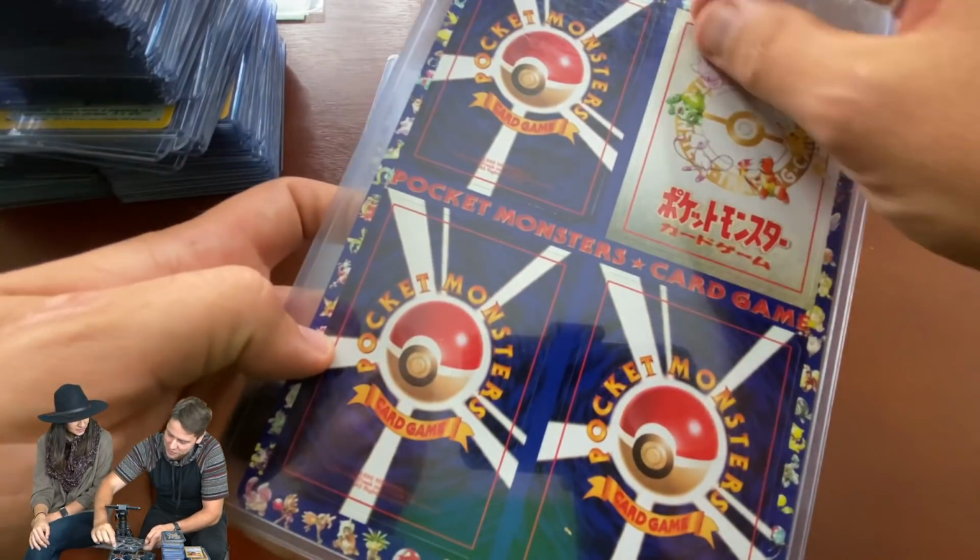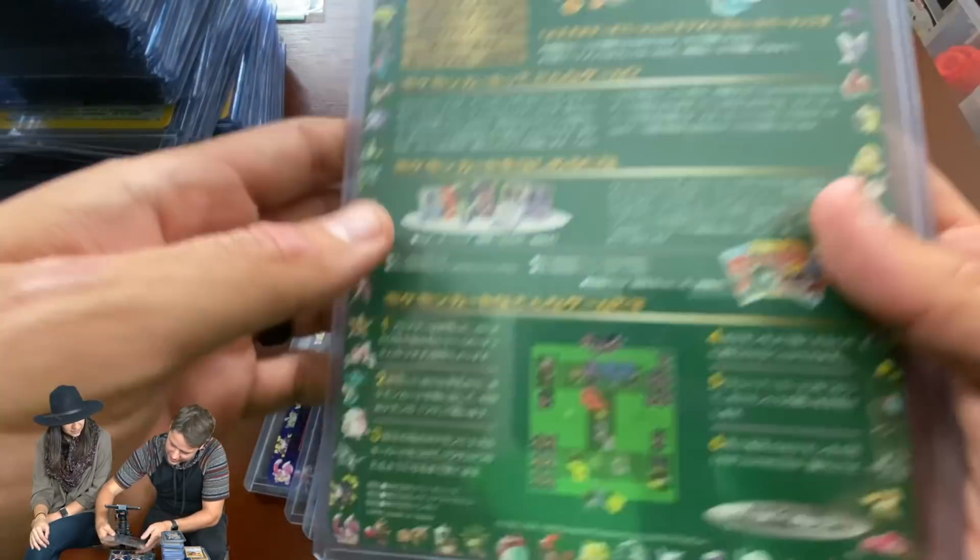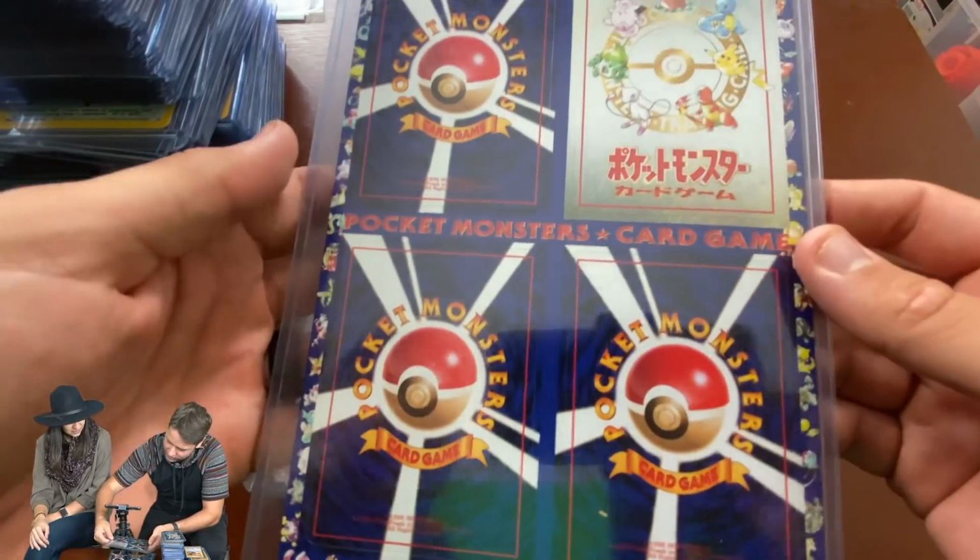These are the Japanese vending sheets. So back in the day, in Japan, these were in vending machines. So you'd put in your money, and then you would pull it out like stickers at an arcade or whatever. And you have to peel these off, and it'll reveal your 4 cards.